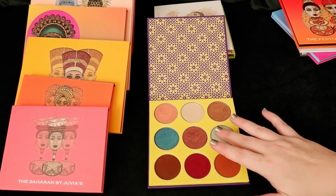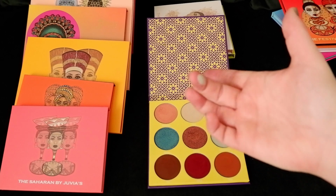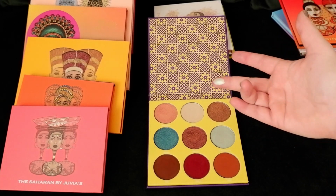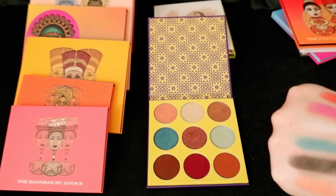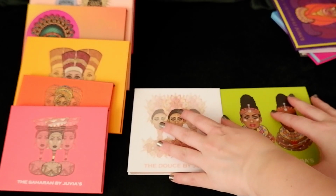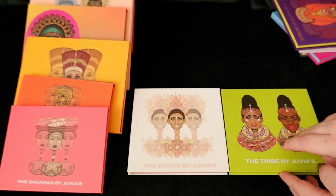And then we have that mint shade, which I think will actually be really nice too if I were to put it with my Tribe palette, which is coming up in a minute. That shimmer is just so stunning. And then we have 2 of my other favorites, the Douce and the Tribe.